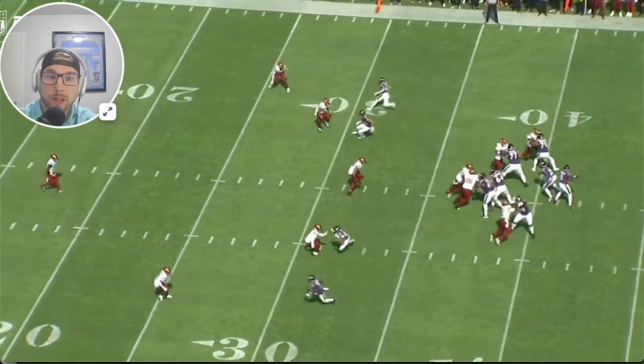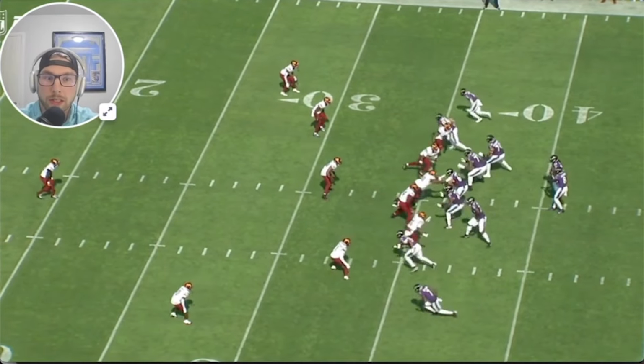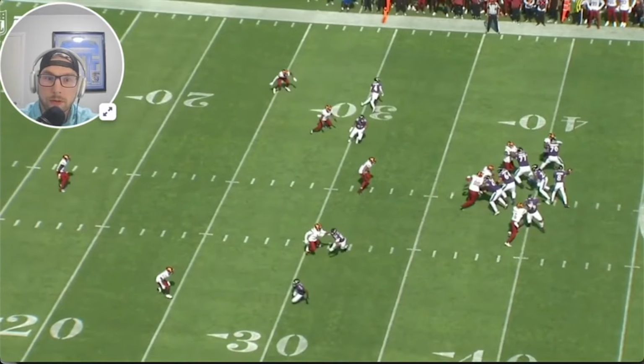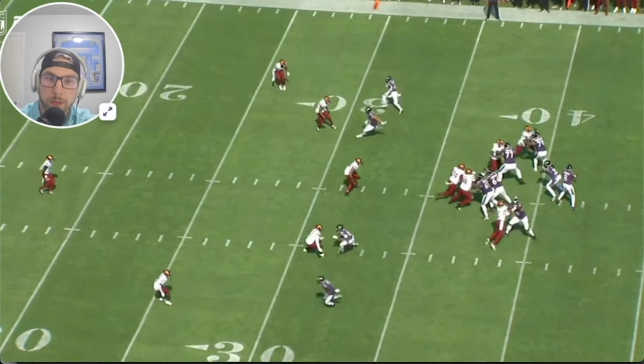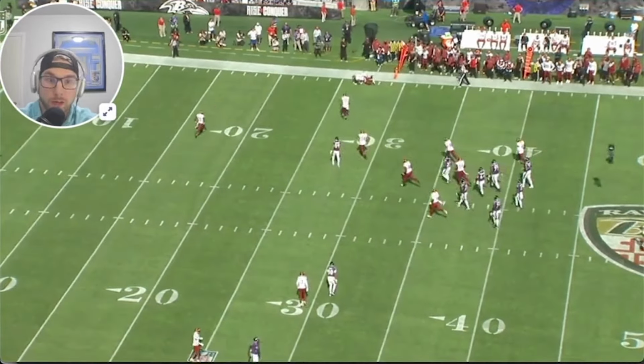And so on this one, you'll see why they have given him more out routes. Because he's really good at them. As you can see at the top of his break, if you look right there, he's into his break and already looking back before the corner really even realizes it. This gives him an advantage. It's second down, boom, first down.